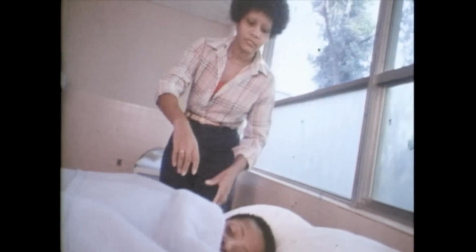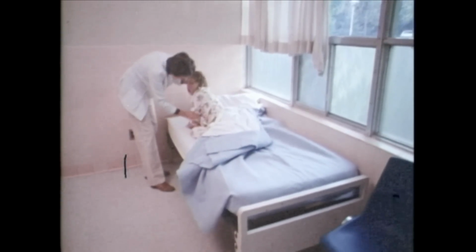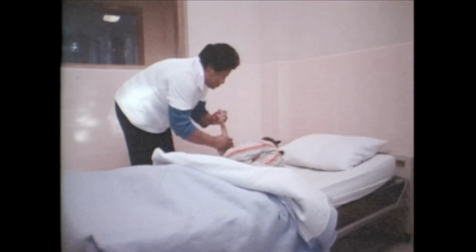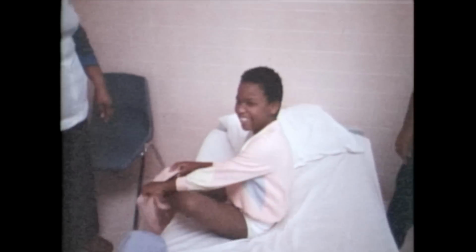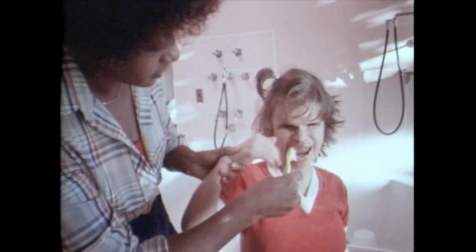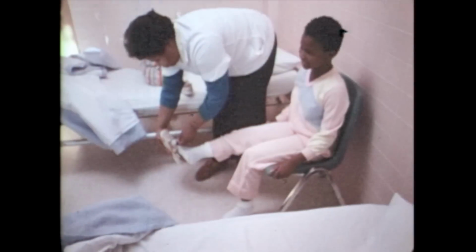Our day in the Hope School starts at 7 in the morning. Each cottage operates under a family unit system with a house mother or house father in charge of each group. The first things we stress are the self-help skills: dressing, washing, and toilet training. We want to make the children as independent as possible.